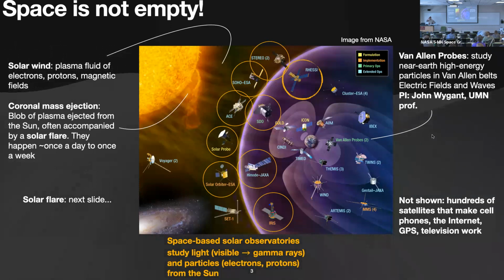And something that's not in this NASA graphic is that actually there's hundreds of other kinds of satellites that make things like cell phones and the internet and GPS work. And those all get influenced by solar activity. So understanding what's going on on the sun is important for our everyday lives in that way.